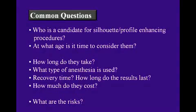What are the risks? Well, fortunately, operating in the head and neck and doing these plastic and reconstructive procedures are usually in a much more superficial layer of the body. It's basically skin, superficial muscles, some fat. So the risk factors are pretty limited. In a rhinoplasty, you could get some bleeding, and I might have to put a little bit of packing in, although that's quite rare.